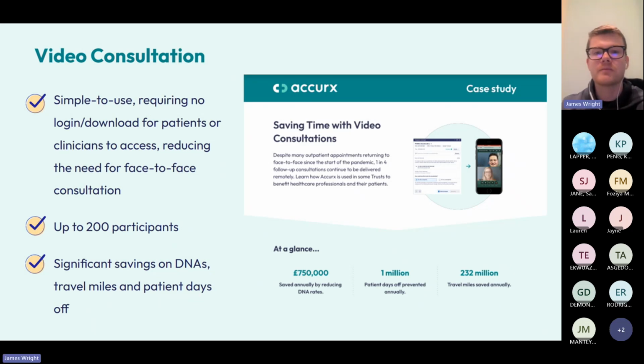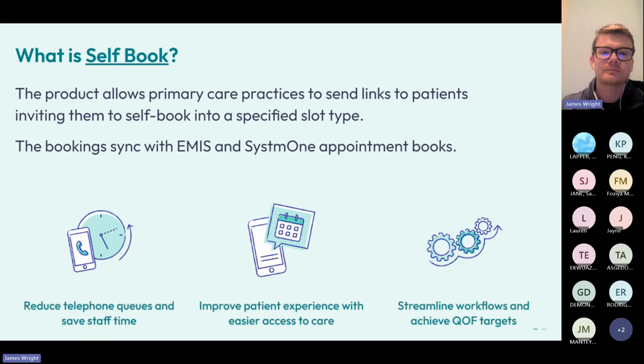Video consultation was a very popular product during COVID. As I said, it still has lots of use cases outside of that. If patients don't want to come to the practice for whatever reason, you can have multiple people dialing into the call. So if you've got an MDT, and you want to have the nurse on the call as well, then you could have multiple participants in that call, and it can also reduce DNAs. So yeah, it's still a very valid product, although we have seen the usage has definitely dropped off in the last couple of years.